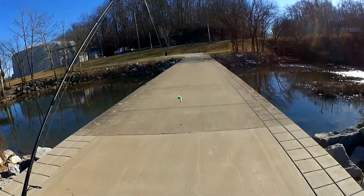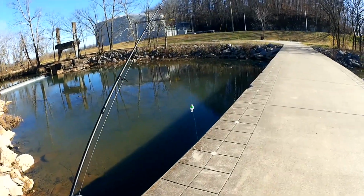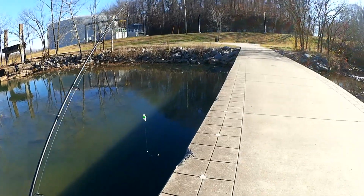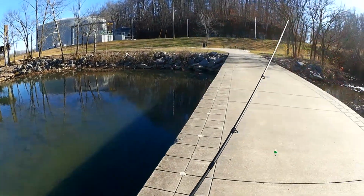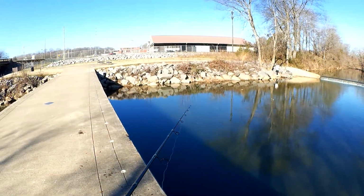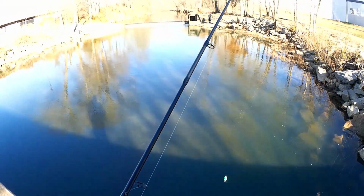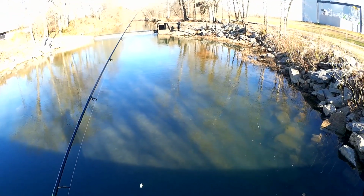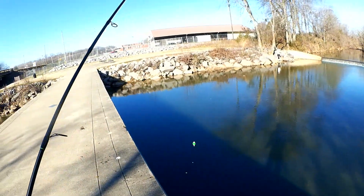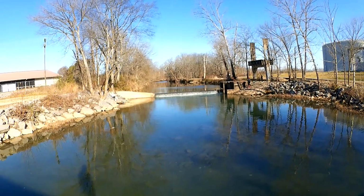Wow, this is shallow and clear. And I can totally see into the water. I'm looking for signs of trout. I don't see anything. I mean, I can see right into the water with my polarized glasses. I don't see any trout. I don't see anything at all. Maybe they're all up there by the dam, but there's a bunch of people there already.